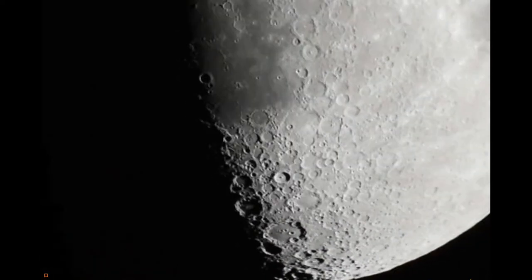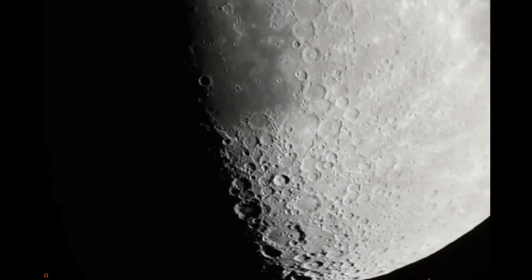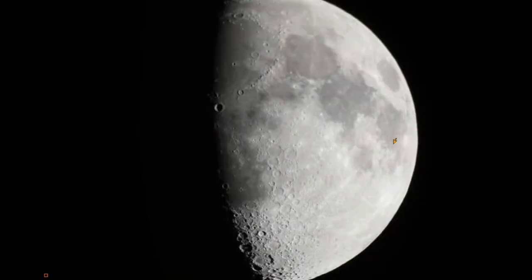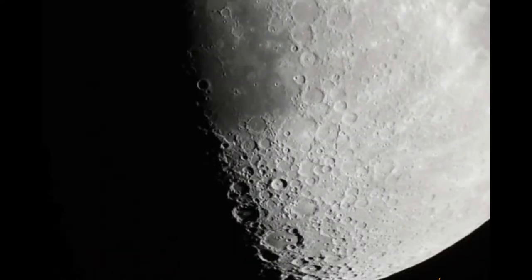Anyway, looking at the southern part of the moon here, we can see a lot more craters. So there are fewer smooth maria toward the south than there are toward the north.